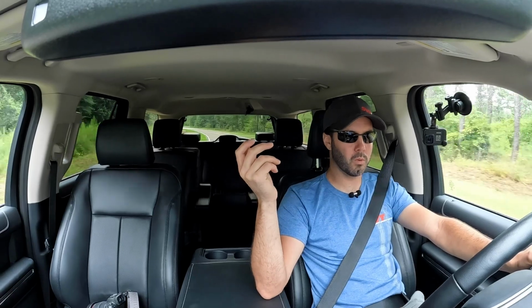I think if you actually got this thing out on the highway and got it in its groove up into 10th gear, it's going to knock down right at 20 miles to the gallon, which is pretty good for something this big and heavy. Rides well, can tow a ton with it.